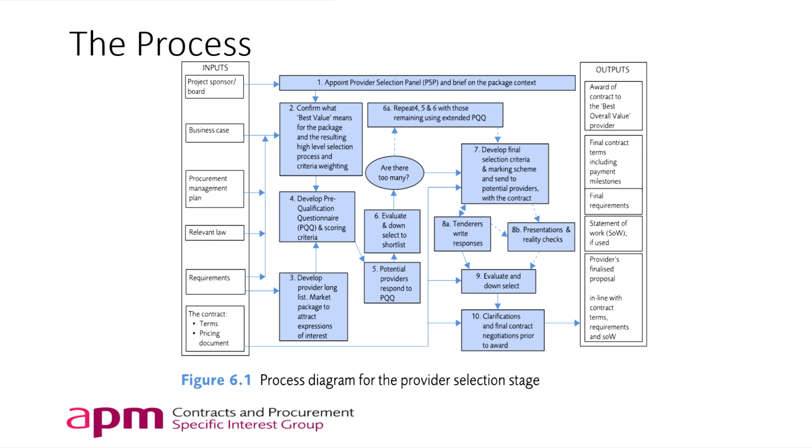So you would generate a preliminary questionnaire which would be well structured and then get answers from the people that are bidding. And from that, we would have developed a long list in order to send that out to. Once they've responded, we evaluate and down select using a well-defined process and a scoring matrix that is also published to the providers. Quite often you get more than you need, so you might have to go around the cycle again with a more comprehensive questionnaire.